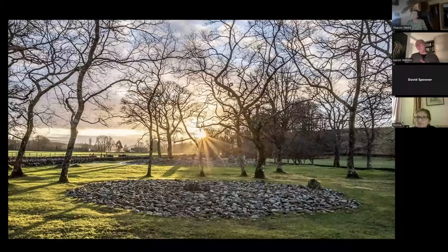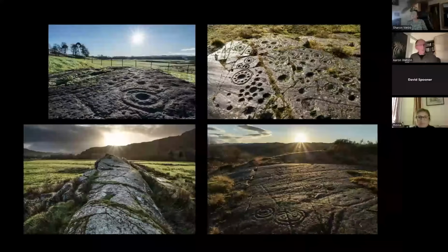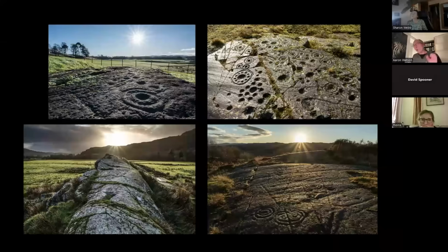But these are architecture, and in some ways, Achnabreck and these other rock art sites are rather different. Of course, they don't feature built architecture. And in some ways, you could say, well, they're not monuments in the conventional sense for that reason. They're doing something a bit different.